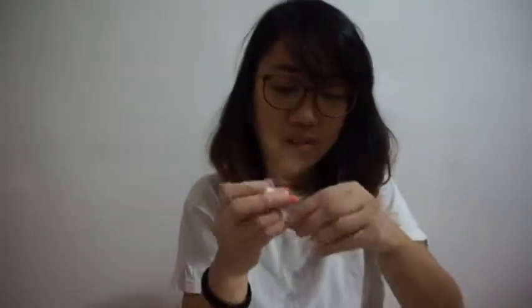Parang orange type. So this one is like the Dusk. This one is parang orange. And then let's try. Dapat madami yung orange para magkulay siya talaga. Ay, ganyan pala siya. Parang peachy thing.